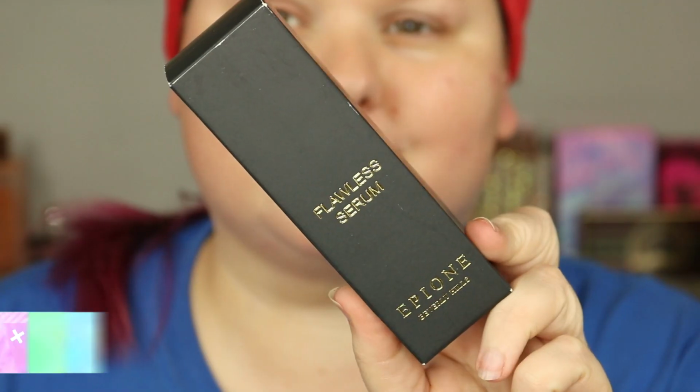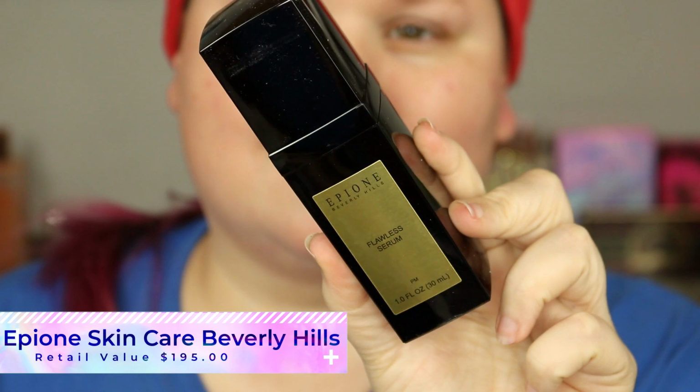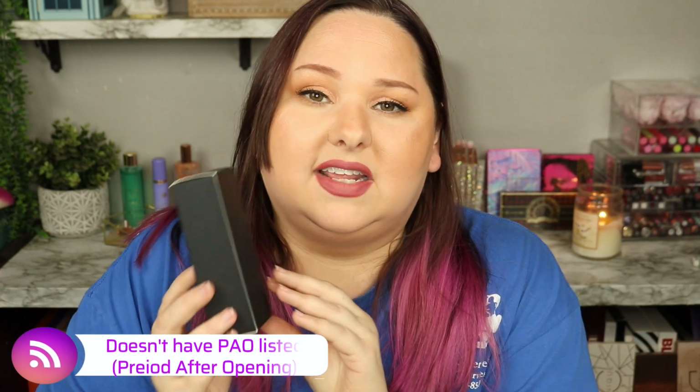Now the thing that I'm mad about is the Flawless Serum from Epione, I don't know how to say this. It's E-P-I-O-N-E, Beverly Hills. First up, the package doesn't say anything on it except the brand name on the front here. And if you go around, there's nothing on it. This is the first time I've ever received a skincare product where they don't say anything on the box about it. So that's the first red flag.